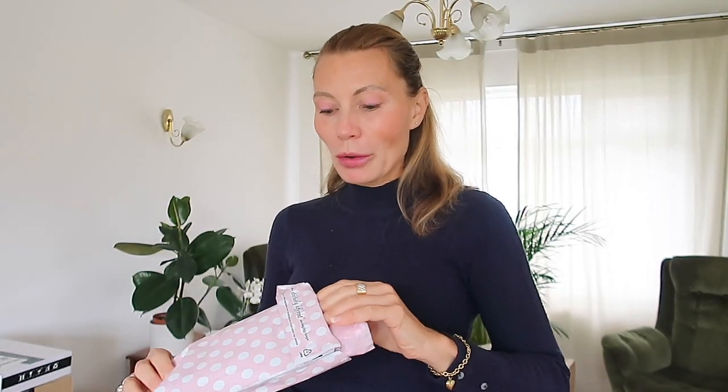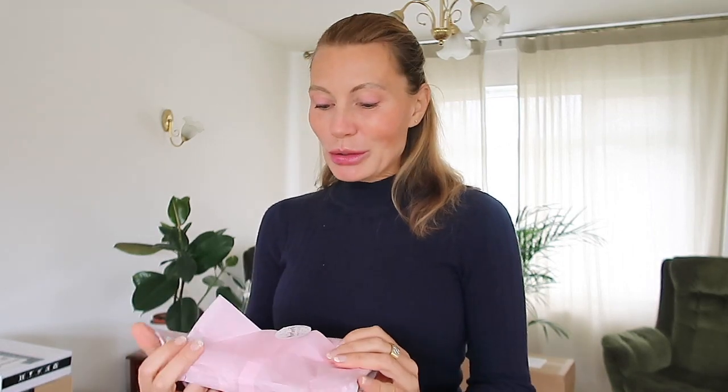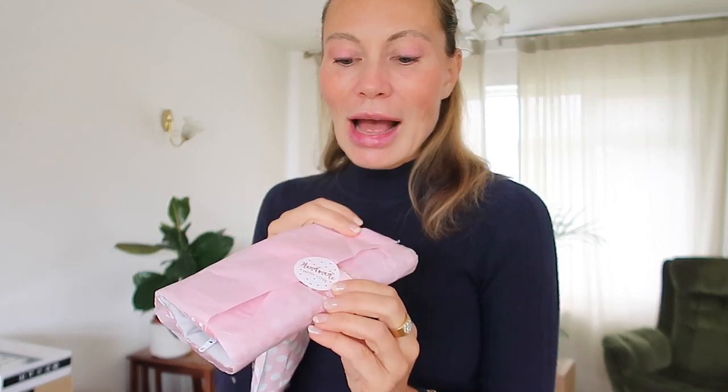They're just a little company. I think it's mother and daughter, and they work from home. So I was very happy to support them, to support small businesses. And look, I have already opened it because I was very excited, but there was this sticker and it says, handmade with love. It's handmade.